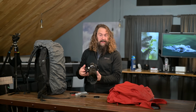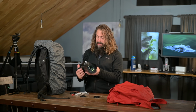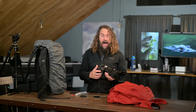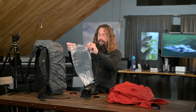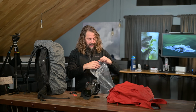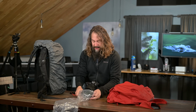And then raining conditions are the most important time, to my mind, to be using that hood on your lens. I'm probably going to pull this off and stick it away if I'm not on the tripod. If I am on the tripod, obviously I'm using it. And then I'm just going to pull out this rain sleeve if conditions are getting really rough, and I'm going to slide it over my lens and camera body.